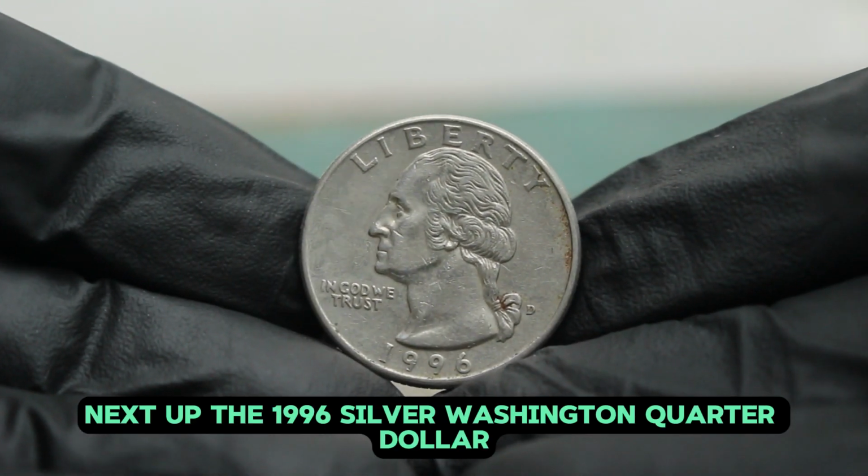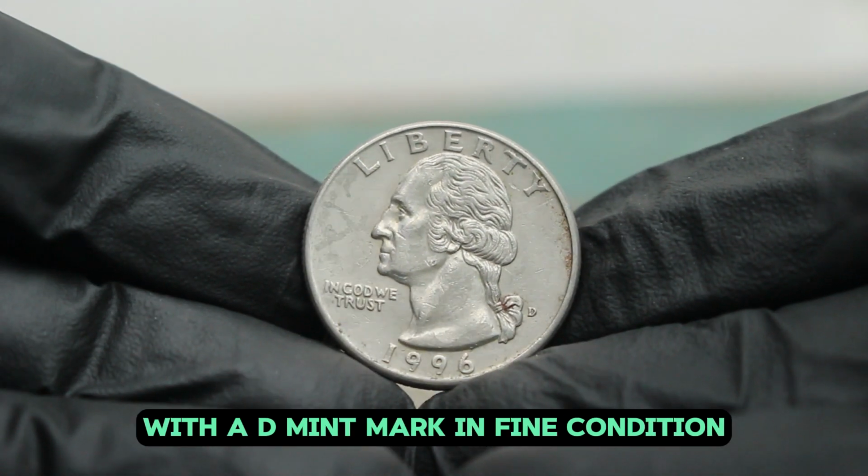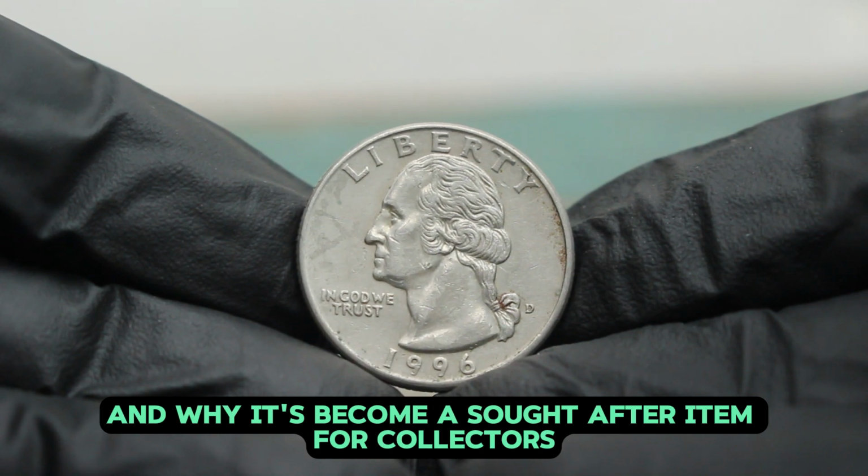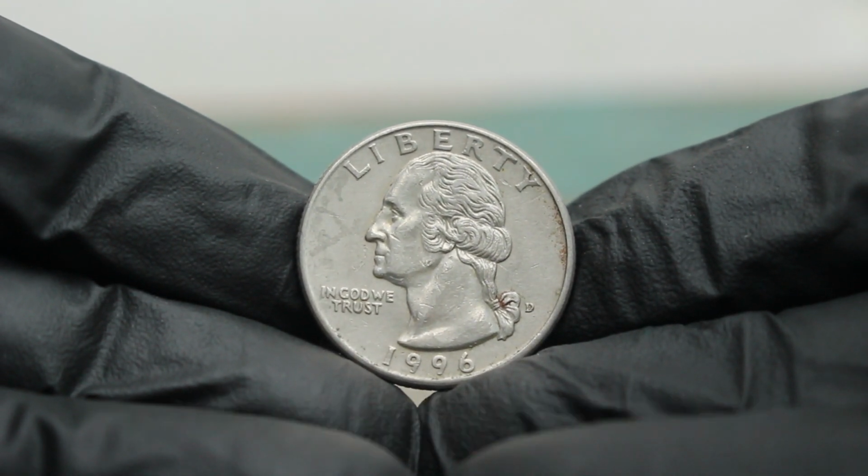Next up, the 1996 silver Washington quarter dollar with a D-mint mark in fine condition. Let's explore its value in today's auction market and why it's become a sought-after item for collectors.